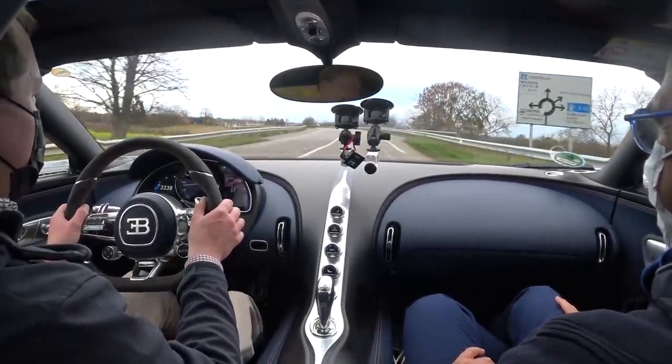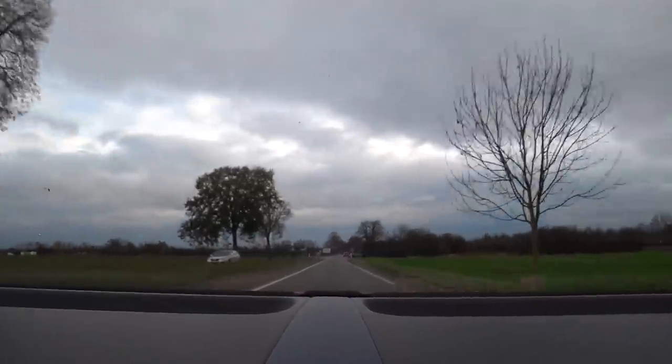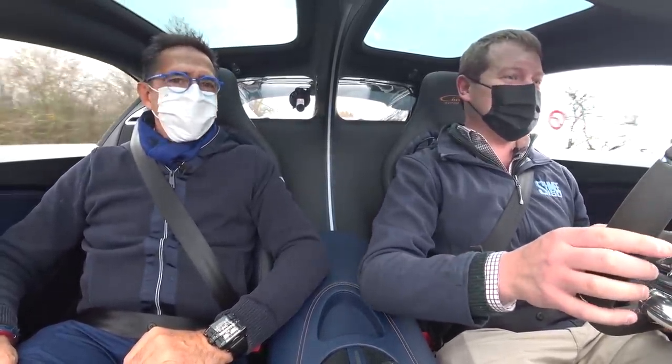The noises start to come to life a bit as well. It feels quite lively, and it makes some very interesting sounds. Yeah, it's a different character than the Chiron. The exhaust has been modified in the shape. The funny thing is that's only about 500 horsepower. The car has so much available. It's unlimited.